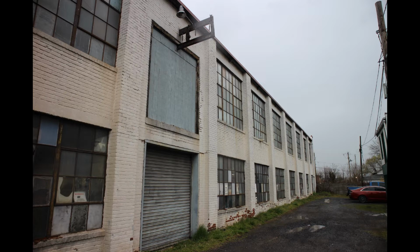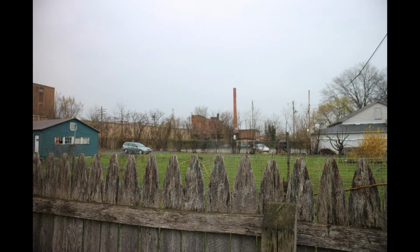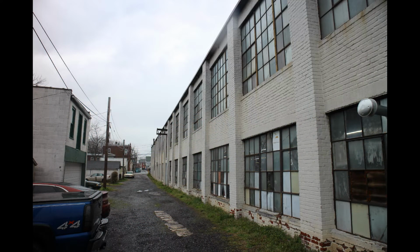I just took this because it's a great little garage. That would make a nice little pied-à-terre, wouldn't it? I can see it. This New Street ends. It's kind of like an alley, but it ends, so these people have huge backyards. It's like a playing field back there. You can see the old factory in the back with the stack. I forget what that is. So this is looking back out to Franklin.